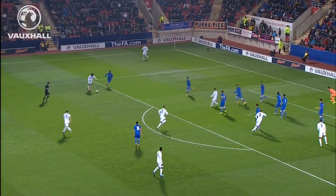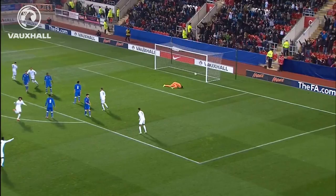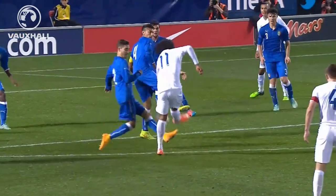Barker goes short. Here is Izzy Brown again. What a tremendous goal. 2 in 5 minutes for Izzy Brown. And this one was a moment of real quality.